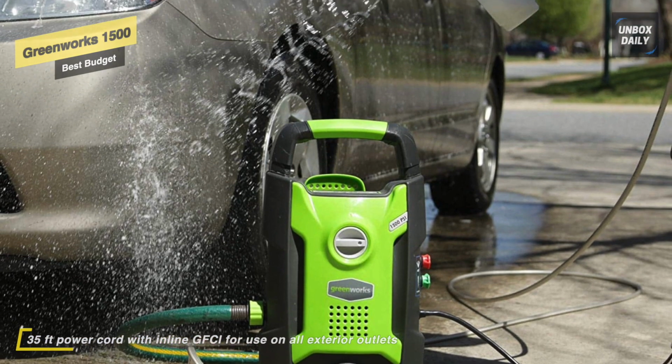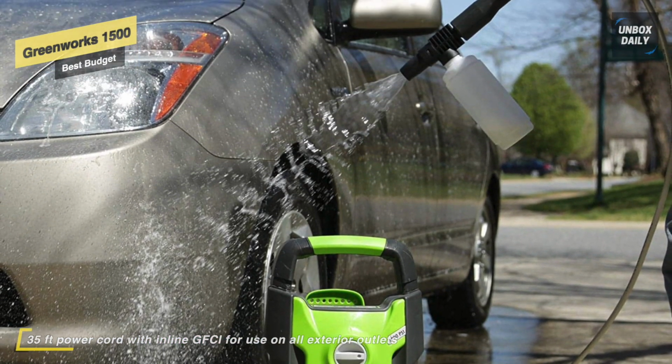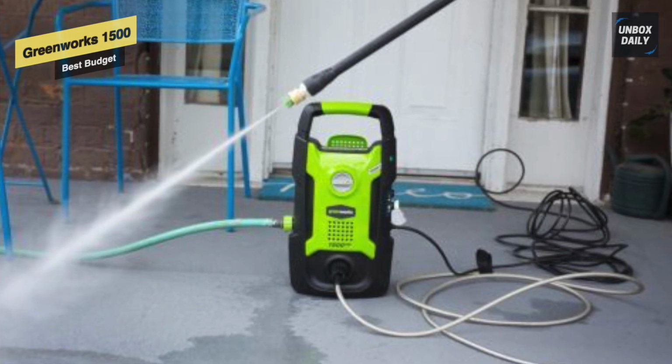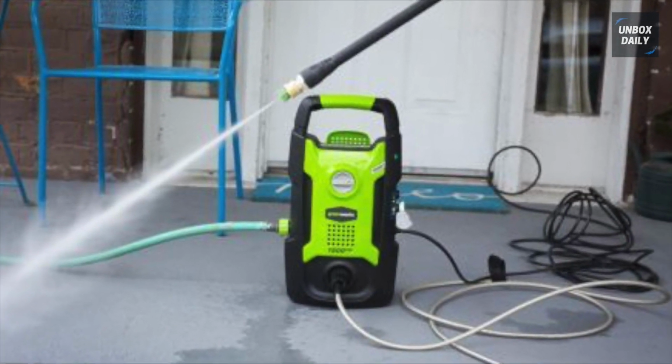Plus, it includes a soap applicator to apply soap to clean any surface thoroughly. On the other hand, it consists of a 25-degree and 40-degree quick connect tip for a variety of cleaning applications.